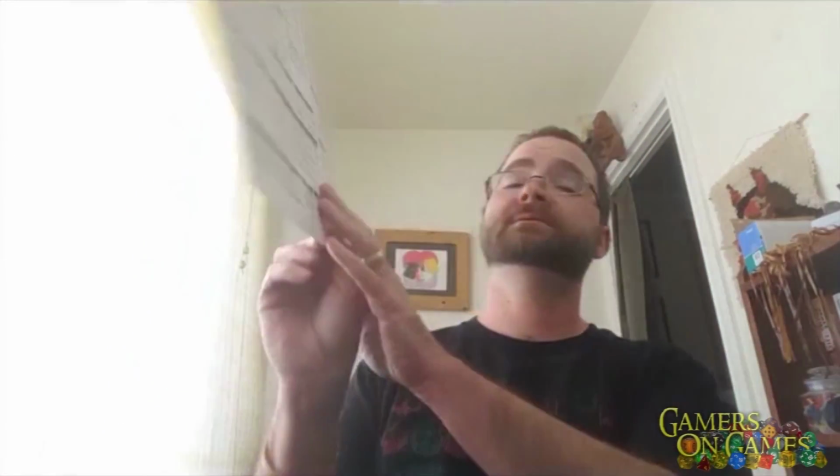Also, if you go ahead, you can get this awesome GM screen designed by Stephen McAndrews. He's a pretty sweet dude. On the back is all the helpful information so you don't get lost.